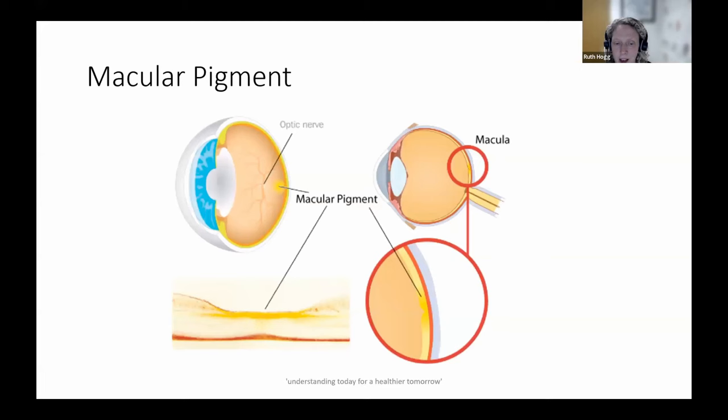The other thing that you may have heard about in the context of AMD is macular pigment. So it's this really intriguing substance, this kind of yellow layer that we see at the back of the eye, most heavily concentrated at the fovea, where we've got all our most detailed vision. And the interesting thing about macular pigment is that it's something that our body can't make, and it is completely derived from diet and from the things that we eat. And it seems to be very specifically then deposited from our blood, where it forms a very small component, and it's deposited in this very specific way at the back of the eye.